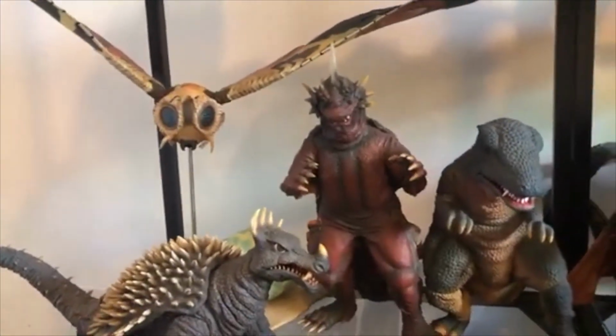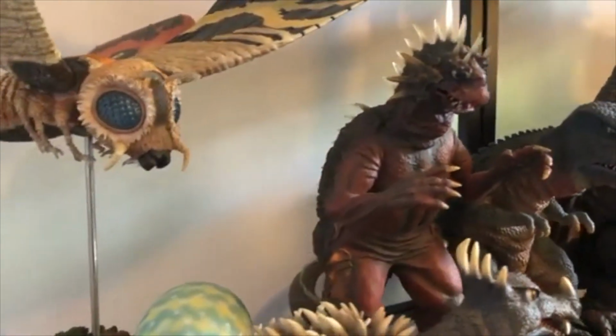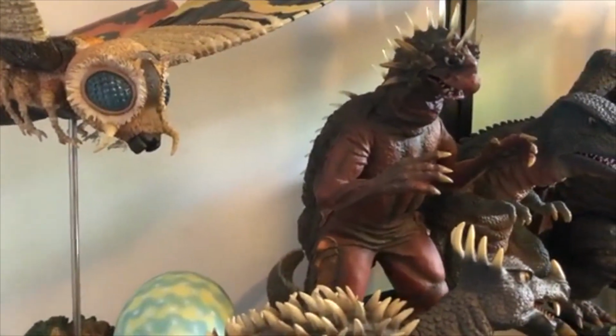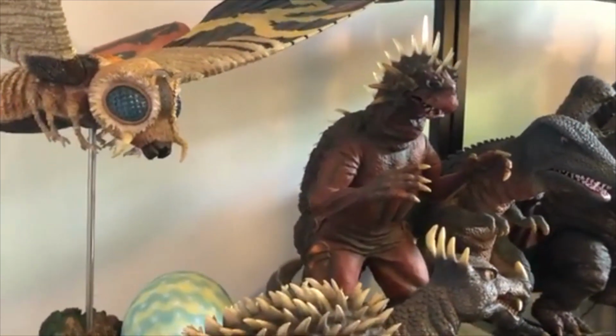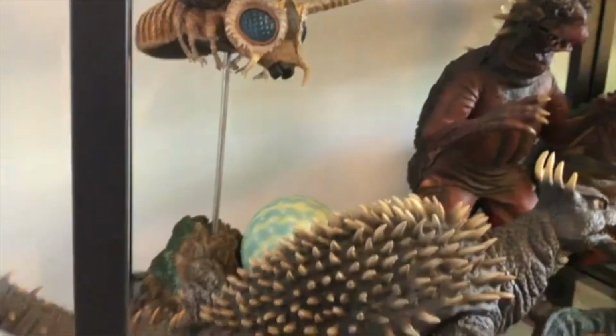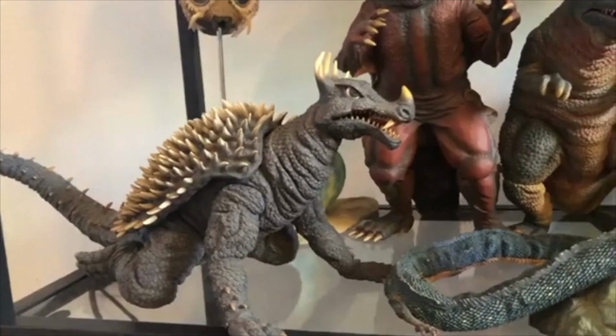Firaon was one that I wanted to pick up as well. He was one that I was missing from my set. I was looking for the other one, the one that was crawling, the one that just came out, but I actually got this for a great price, so I figured, let me go with this one. Anguirus, Godzilla's classic ally, just really good.